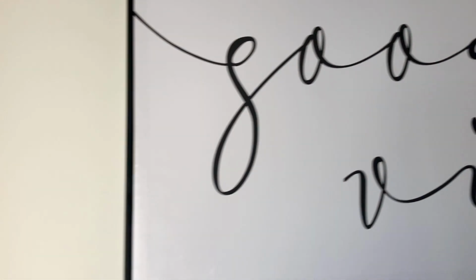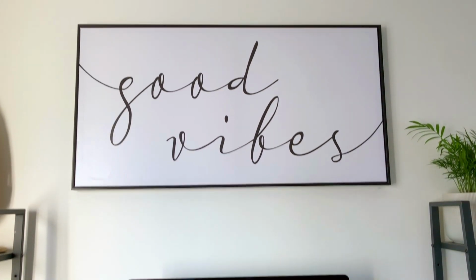I really find that they just make the space so much more refreshing, and I'm really enjoying having real plants. I picked up this really cool canvas from HomeSense. I love that store. They have so many amazing things. It just says good vibes. It's a super simple message, which I absolutely love and really gets me in a good frame of mind.